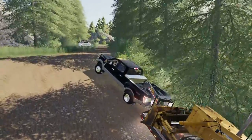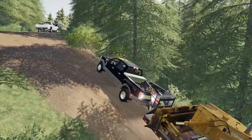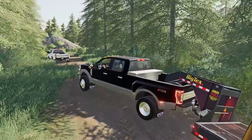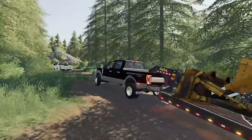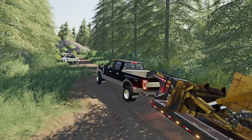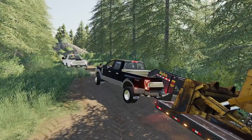We're stuck. Oh, winch up. Winch up. Oh, I'm winching. There we go. Okay. Pull the truck, man. We're almost there. Come on. Okay. Hey, stop. Let me release. Back up. Keep coming. Keep backing up.